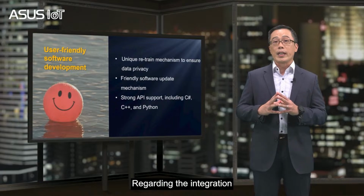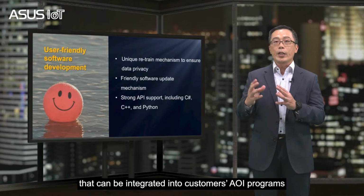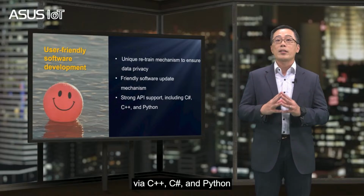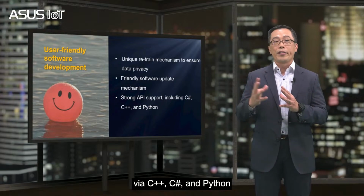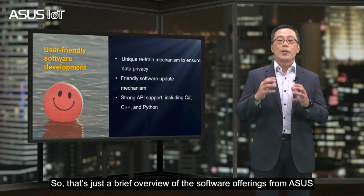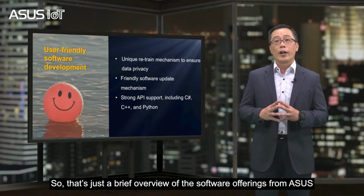Regarding the integration, Ice Vision can create powerful AI models that can be integrated into customers' AOI programs via C++, C#, and Python, providing seamless integration. So that's just a brief overview of the software offering from ASUS.